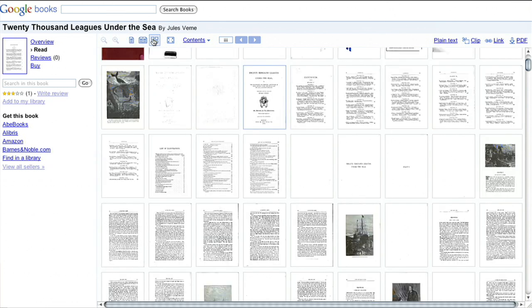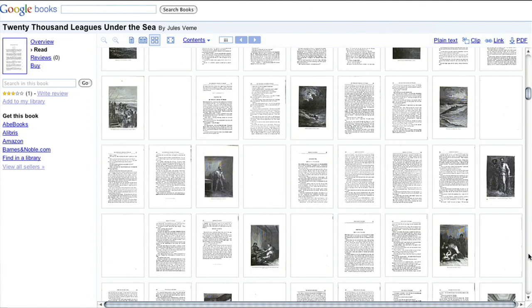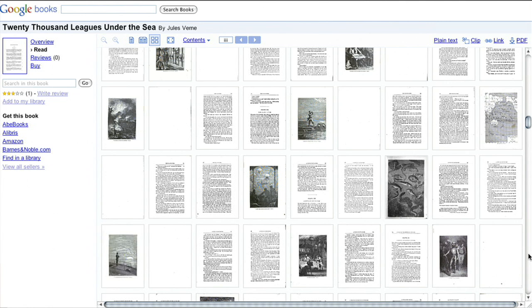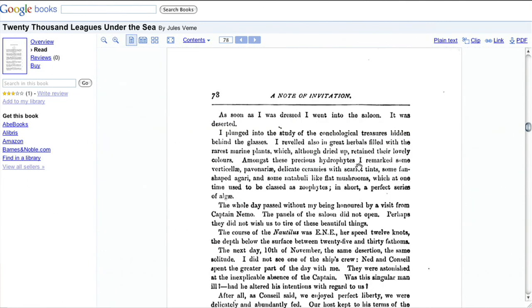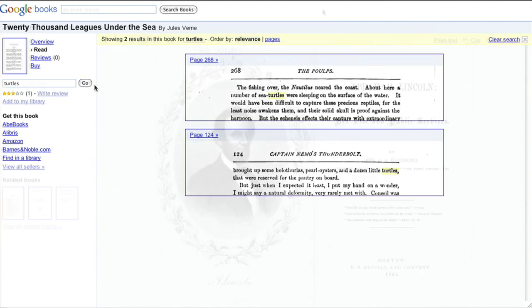Once in Google Books, you'll be able to see and interact with many types of book content and information, depending on whether the book is in or out of copyright. For some books, you'll be able to read the entire book for free. These are books that are in the public domain, and therefore no longer in copyright. You can explore, read, and download the entire length of these books. If you'd like, you can also search inside the book and see where your term shows up.